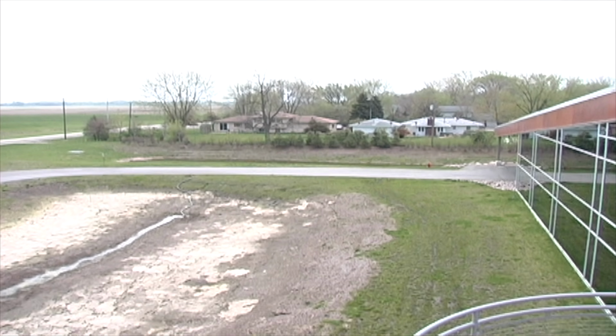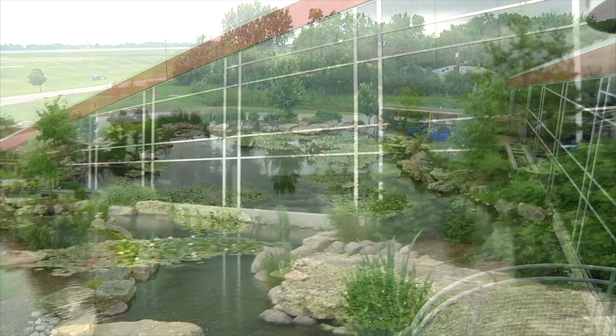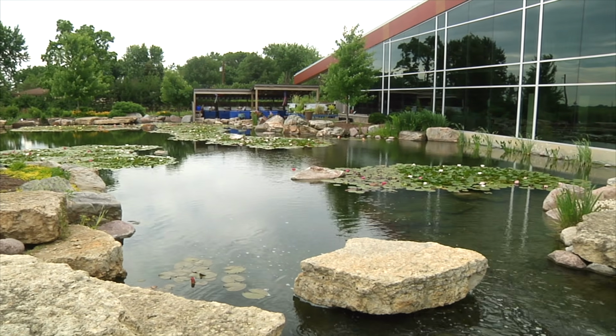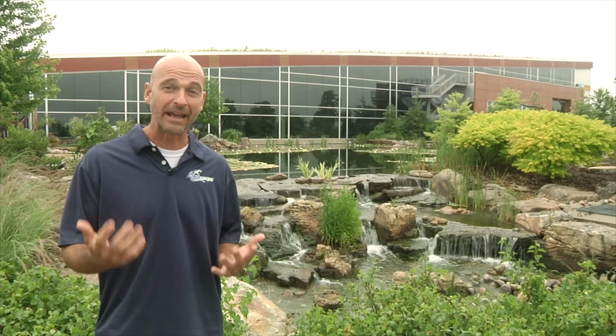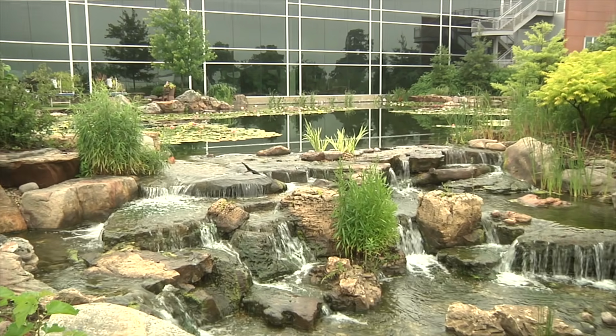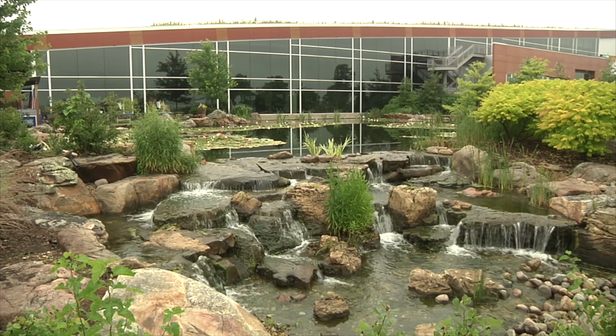This pond has over 750,000 gallons of water, 1,000 tons of stone, and we're moving over 100,000 gallons of water per hour for the filtration system and the main waterfall. Here I am standing down by our main waterfall. This is what we call our negative edge basin. All of this water is sitting on top of a 30,000 gallon reservoir. So we have over 1,000 aqua blocks down underground storing all of that water.